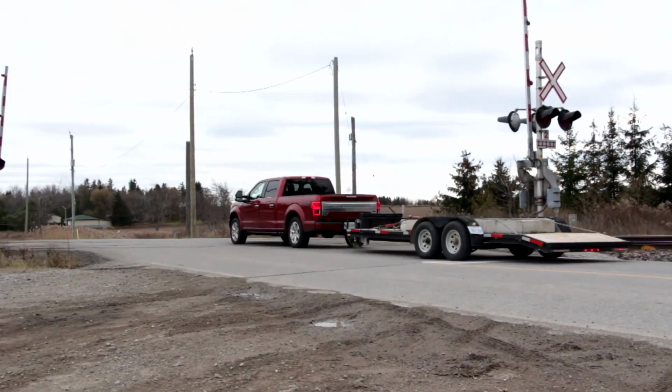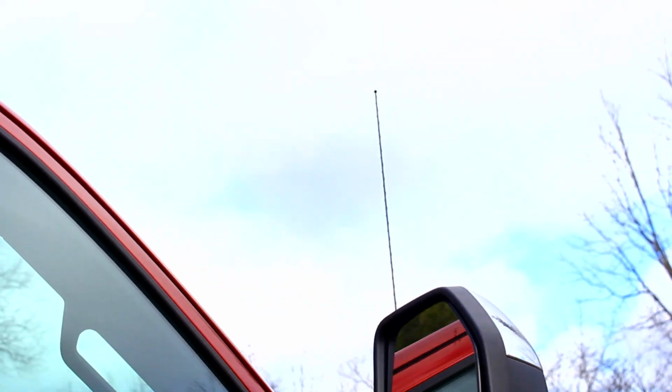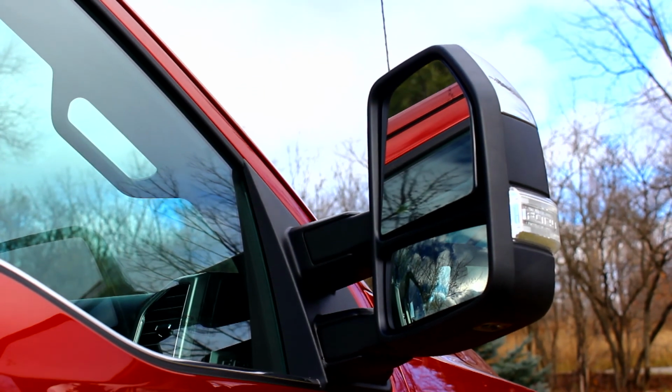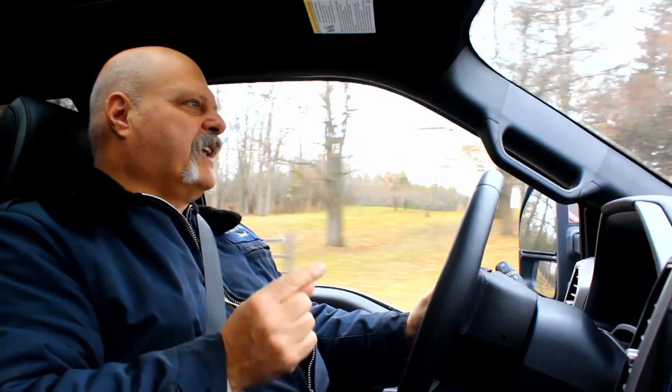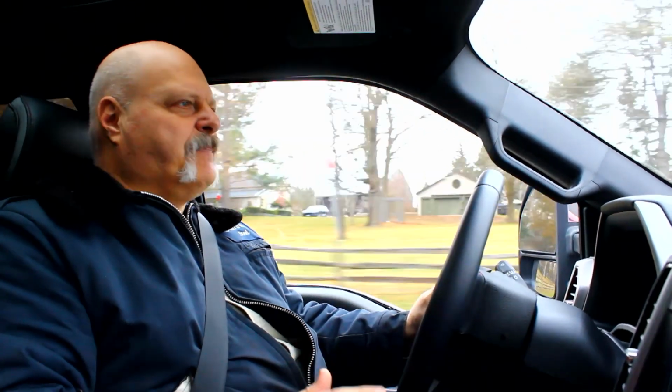If you're towing, you need certain features. Let's start with the mirrors. The mirrors on the Ford are excellent. There's no doubt about it. And in this particular case, we've got the trailering package, so the mirrors are powered. You can extend them, retract them. You know what? To me, that's like a 90% solution.